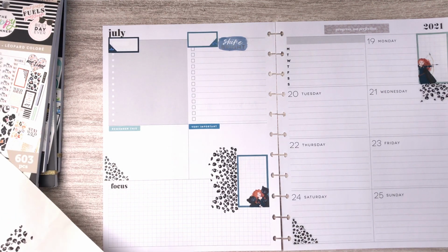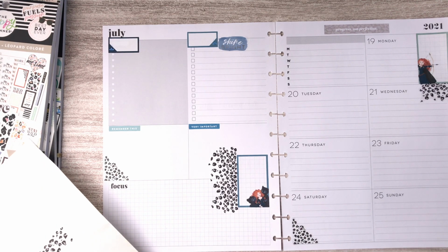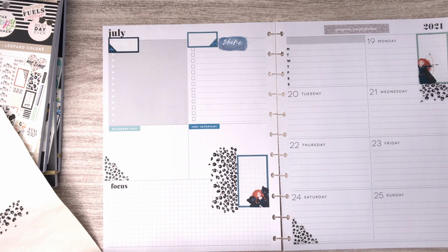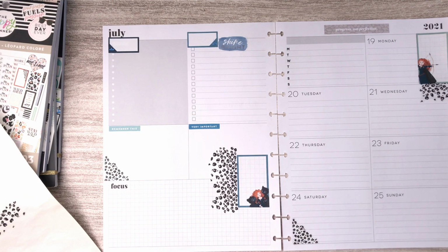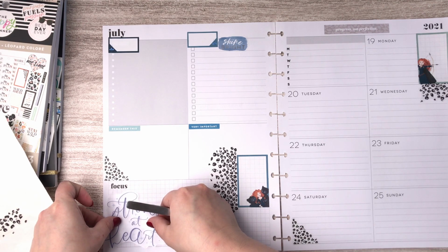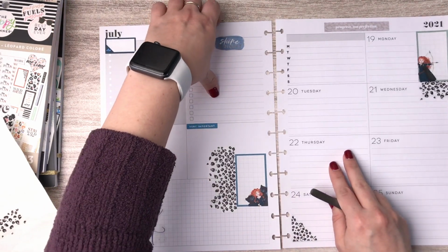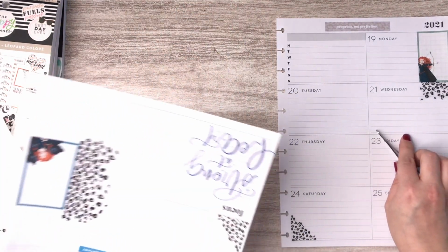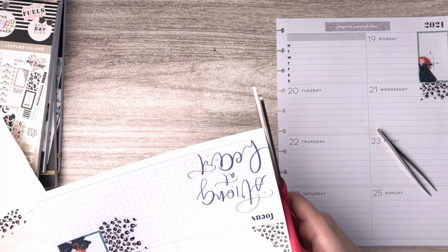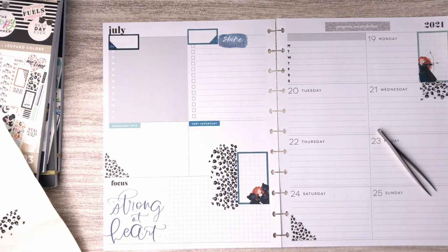And my focus, because I'm going to leave it there, it's strong and hard, because I think that is something that describes Merida, that she was really strong and hard. She believed in herself, and she fought for what she wanted, kind of like that. So yes, I'm leaving her there. I think that's why I chose her. I liked it that way.